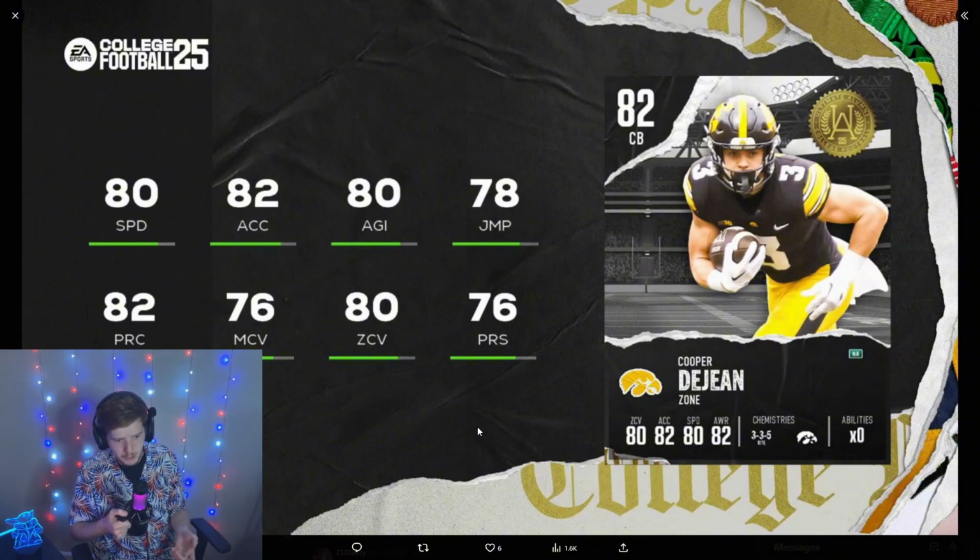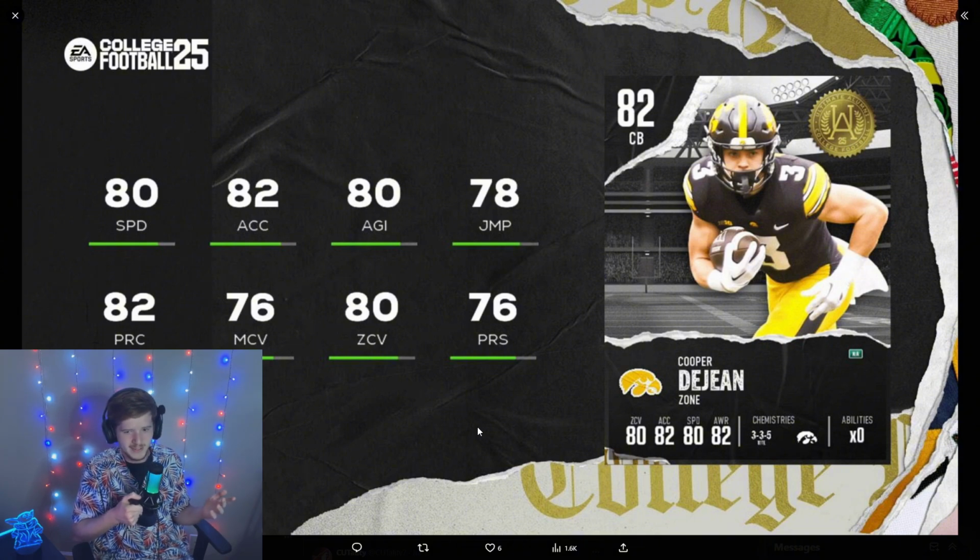Maybe you could put him in your nickel corner, your dime package or something like that. But I'm gonna be honest, Cooper DeJean, probably not gonna go with this guy, unfortunately, because his speed's a little iffy, and there's probably gonna be better speed option corners out there that are probably even lower overalls or even higher overalls. So Cooper DeJean, probably not the best option in my opinion.